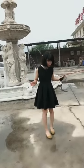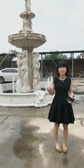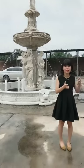In the beginning, we showed some of the fireplace stone. I think some clients were interested in it. And the last one, we also checked some stones.